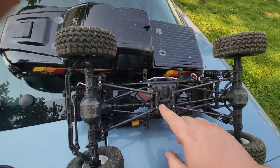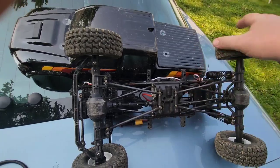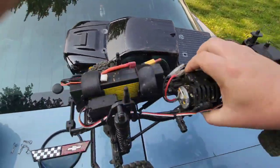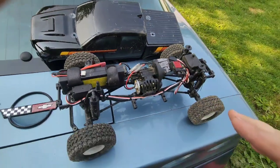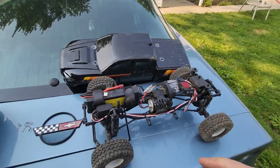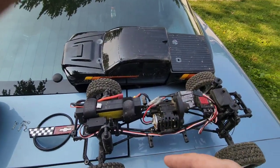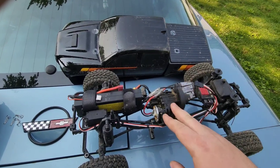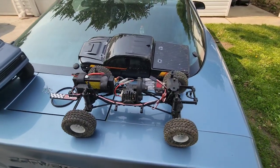The center skid plate is also double drilled, so you can flip this transmission to have it front or rear. I do not believe these have overdrive in them. I'd have to look that up, but from what I've been told, they're just a one-to-one drive, so it's not sending overdrive to the front or the rear. I'm guessing that is so you can play around with weight distribution, maybe, if you feel the need to.